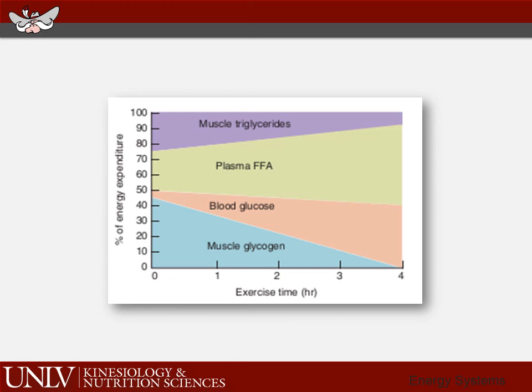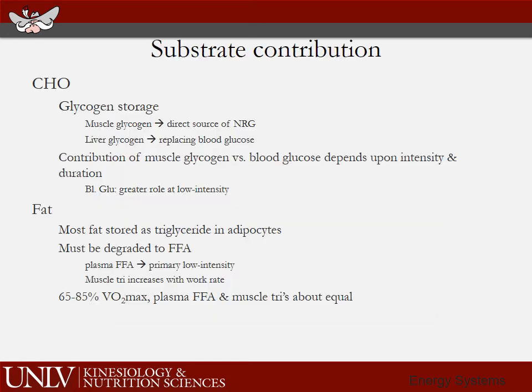So as your time increases, muscle glycogen drops drastically. You start to increase your reliance on blood glucose. This is going to be a lot due to the food ingested during the activity. Muscle triglycerides then decrease as well. Right now you have your plasma free fatty acids through so many breakdown mechanisms.